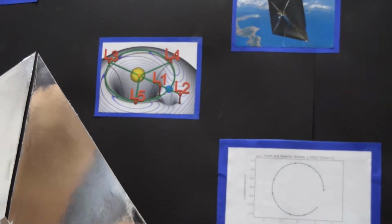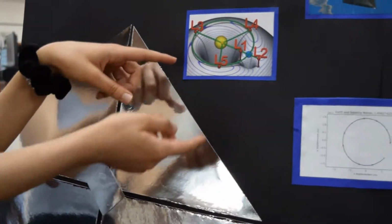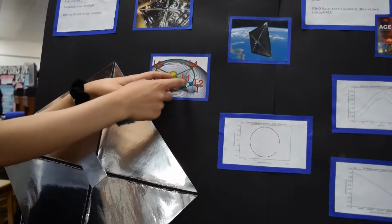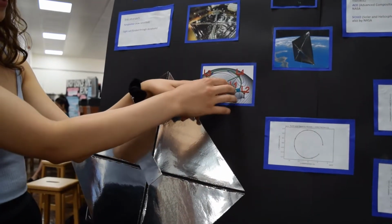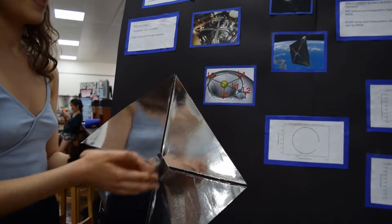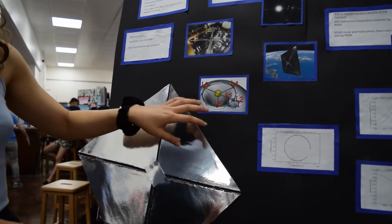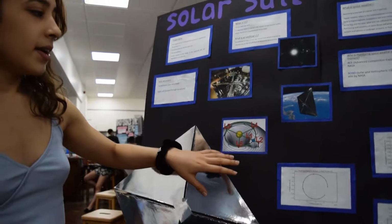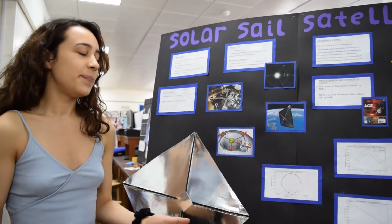And that's because if you put a spacecraft there, during the orbit of the Earth around the Sun, the satellite will stay in that position between the Sun and the Earth, in theory, and it will move with them. And that means that because the Sun is the main source of space weather, you'll be able to let the Earth know about any incoming space weather that can affect it.